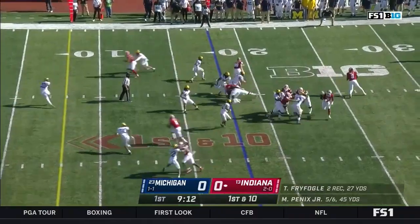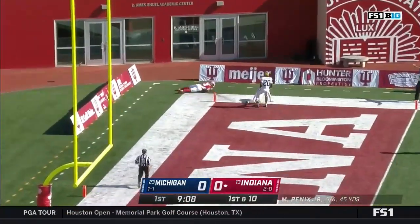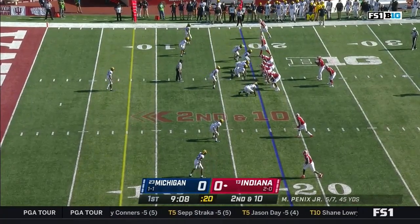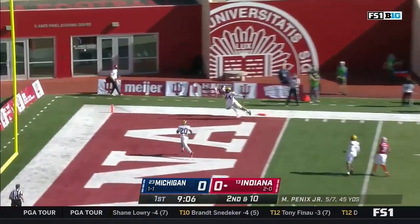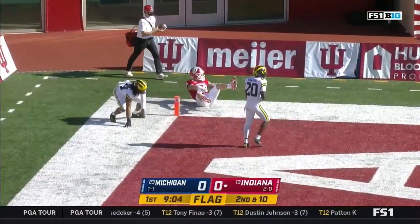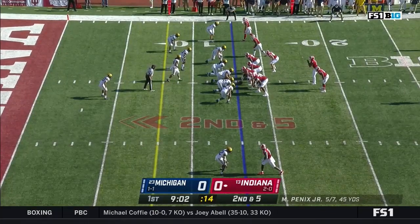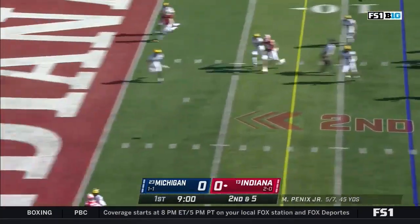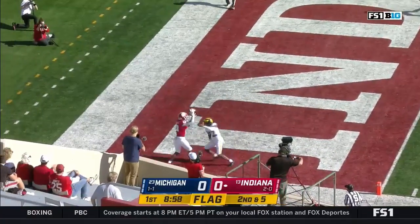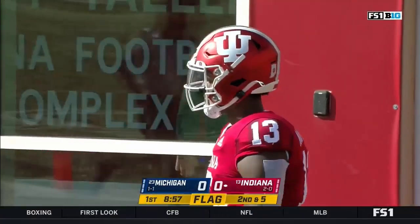First down from the 18. Off play action, Penix floating in zone and incomplete. Second down and 10. A free play for Indiana. End zone shot again. It's put in, but out of bounds. Well, they got him drawn off again. To the end zone again. Miles Marshall for the Indiana touchdown.